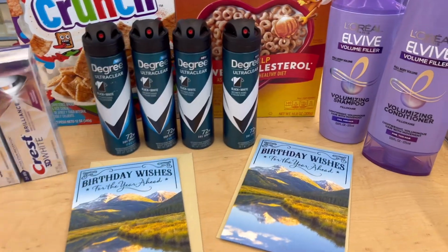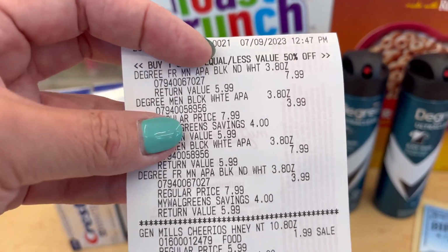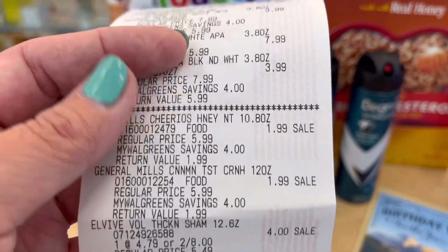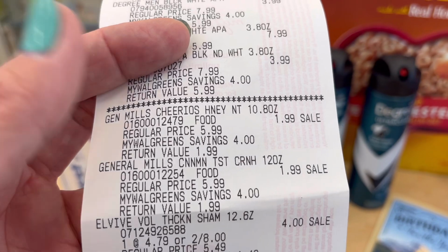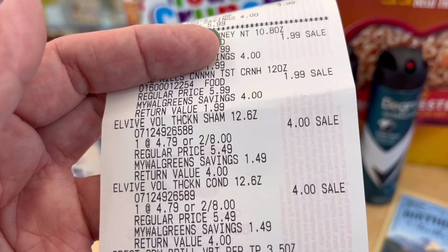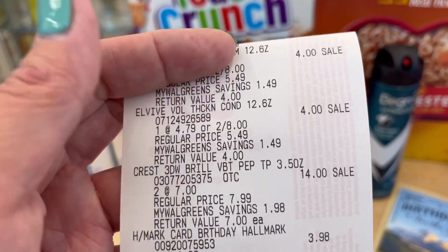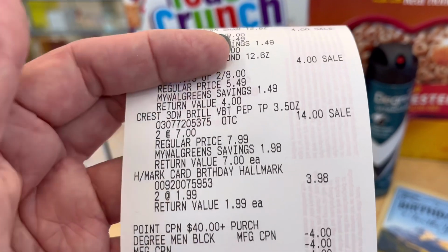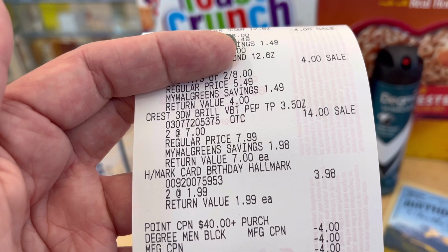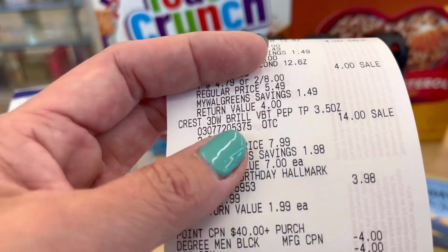So I'll show you guys the receipt. So here is the Degree, buy 1 get 1 50% off, you have to spend $20 in order to get the $5 registered rewards, and then those are the cereals, $1.99, and the Elvive shampoo and conditioner, $4 each. Buy two, get $3 in registered rewards. The Crest 3D White, $7 each. And then the Hallmark card, they are marked $2, but they are ringing up $1.99. But that coupon scanned fine.